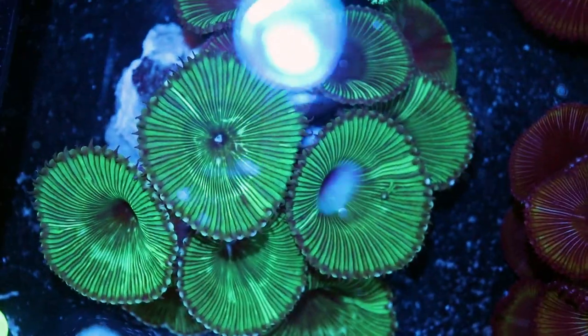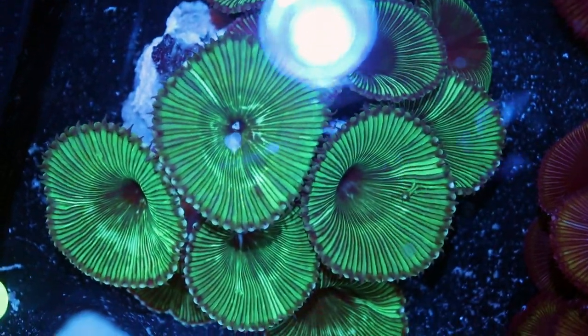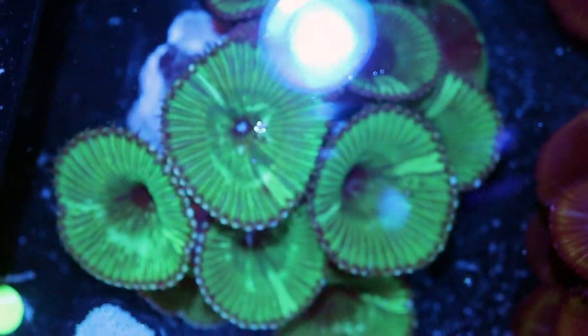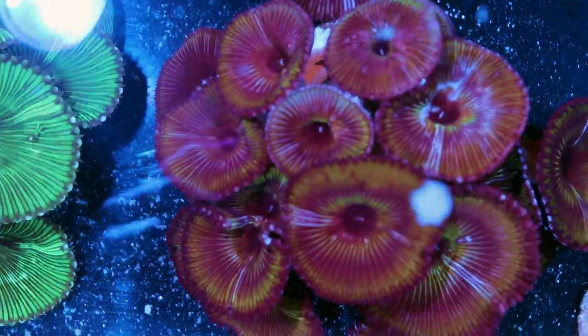Something that you should definitely respect when handling. This is the Palythoa grandis. This is the one when you hear about a coral putting someone in the hospital. This is it. This is the one right here that will do it.